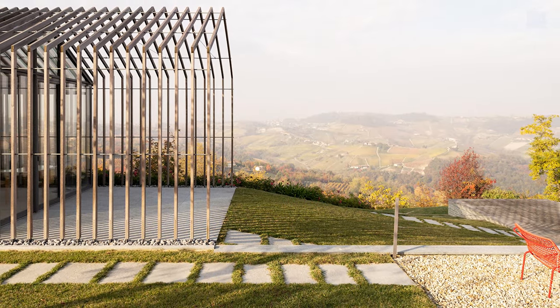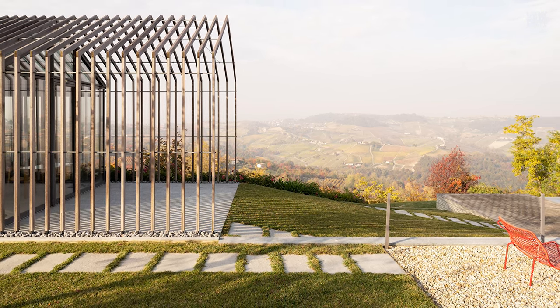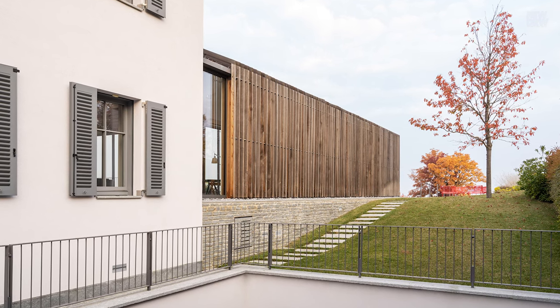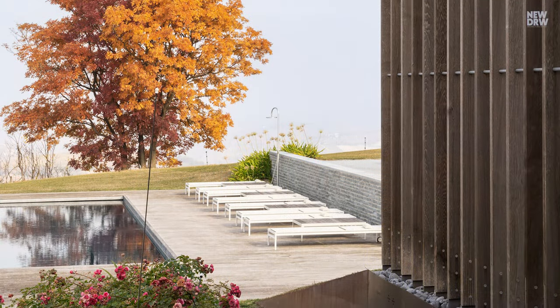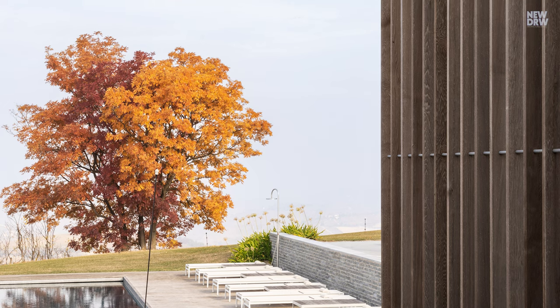Explore Villa K in Italy, an architectural marvel by Alvisi Kirimoto, set amidst vineyards and Italian landscapes. This refuge boasts a wooden extension merging with the vineyard, terraces for outdoor leisure, and an infinity pool overlooking the valley.